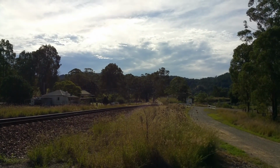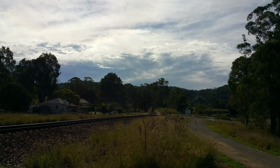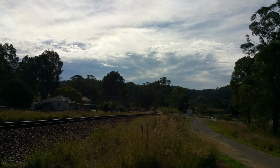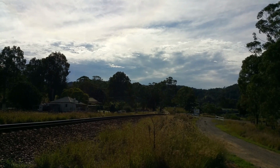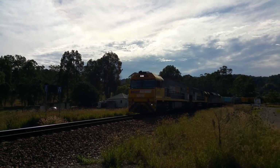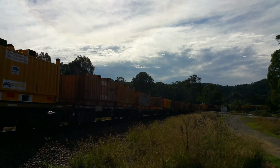And about to pass platform number one, we've got a freight train, 2BW4, the leading loco will be NR13. NR39 and AN1.